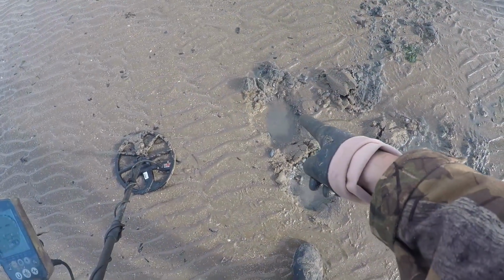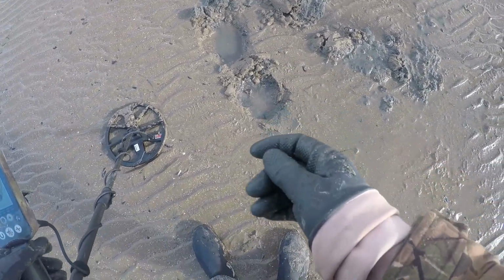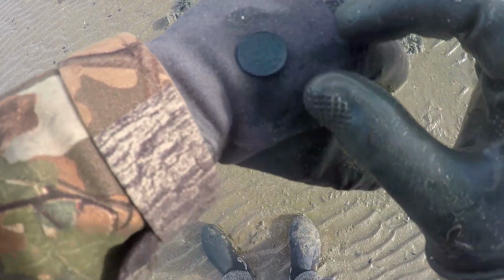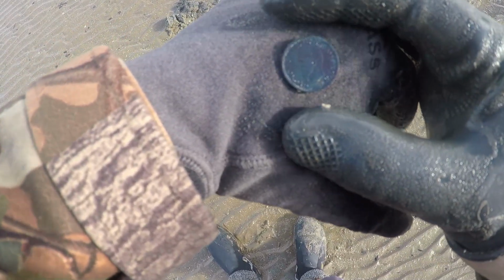Right, well, that hole there was the baby badge, and literally next to it, swing again, and I've got a little silver sixpence. It's hard to see actually. I think it's that way round. That probably is silver, that one, I think. Yes, I don't know, George V, so it might not be. Yep, little sixpence.